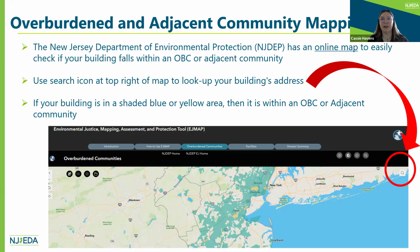So to figure out if your building is in an OBC or formally designated adjacent community, there's a simple tool that you can use. We have that on our NJCOOL website. It will take you to the Department of Environmental Protection's online mapping tool. And from there, you can use the little search icon to put your building's address in. And if you are in a shaded blue or yellow area, then you are within an eligible community.